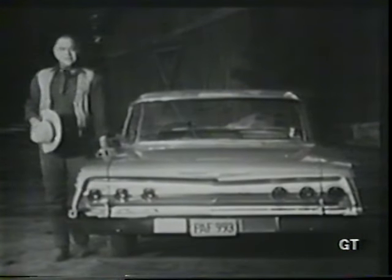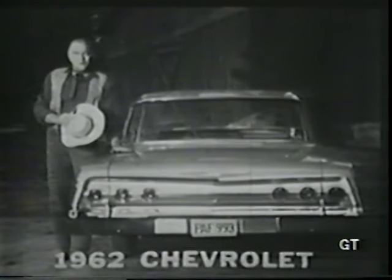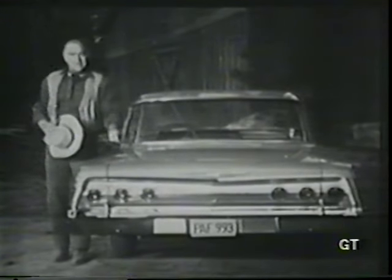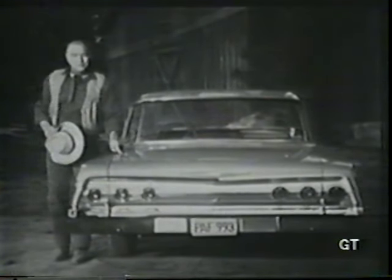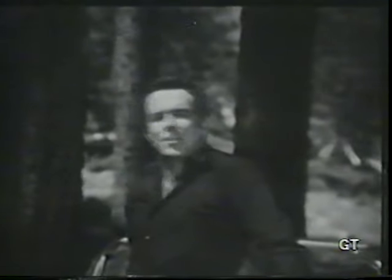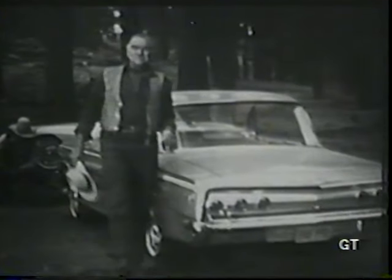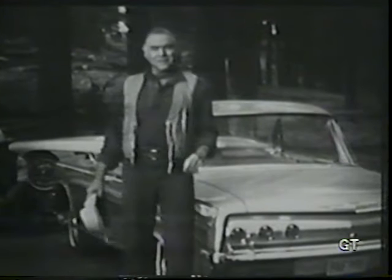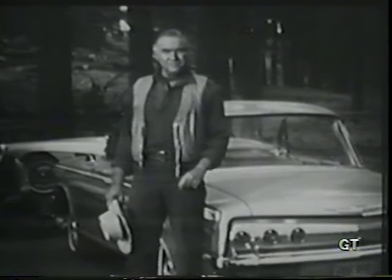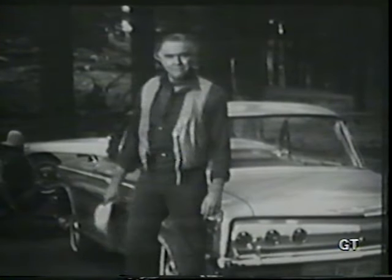Drop into your Chevrolet dealer's as soon as you can and take one of these new 1962 Chevrolets out for a ride. And when you do, I think you'll agree with me that this is a bonanza of beauty and value. The 1962 Corvette's the car for you. Excitement is standard equipment. Be a good idea to let your Chevy dealer tell you all about the '62s. The new Chevrolet, the new Corvair, the new Chevy II, and the Corvette. A whole new world of work from Chevrolet. You'll like them.